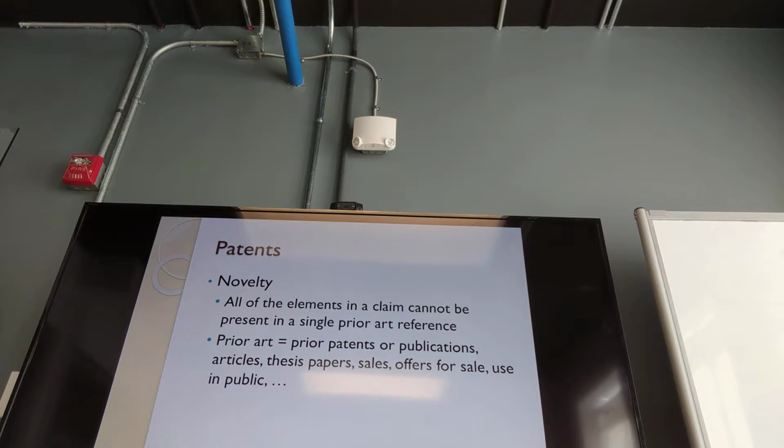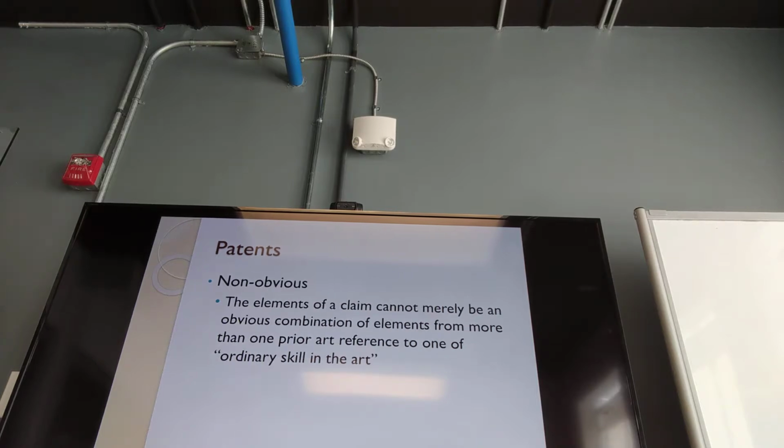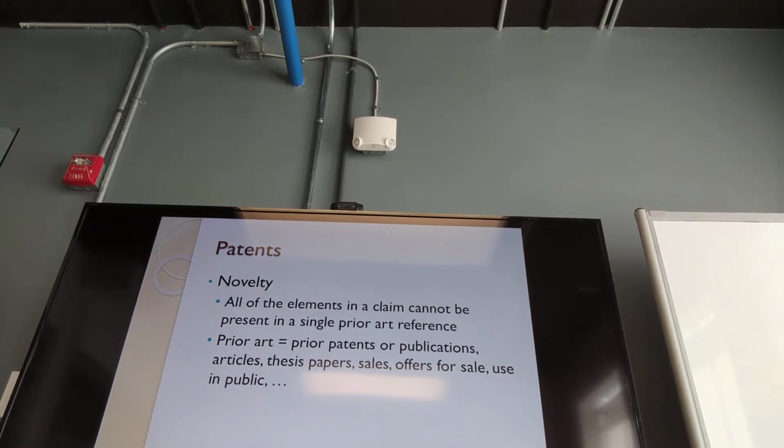Novelty is pretty straightforward. The way the patent office decides novelty is if they can find each and every feature of your claims within a single prior art document, it's no longer novel. Actually, can we talk about that some more? Yeah, please. All of the elements of the claim cannot be present in a single prior art reference. So you can combine a bunch of things that other people had talked about or written about, and make your own patent of this.